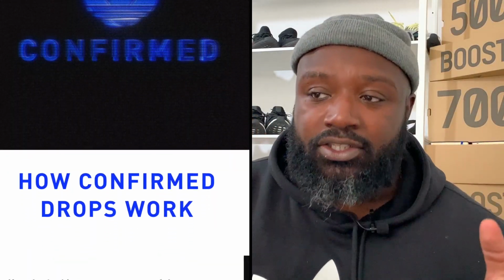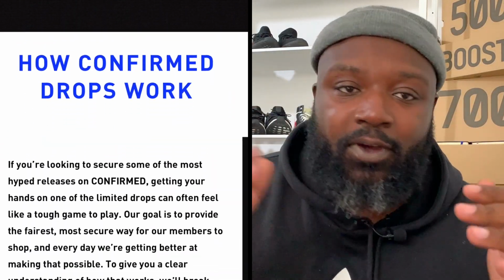Before I get into the nitty gritty of my tips, I would seriously suggest you go on the Adidas Confirmed app and look at an article. It's called How Confirmed Drops Work. Go and read that article if you have the time. It basically drops some knowledge on how Adidas chooses who wins and who doesn't on the app, and it also breaks down what they refer to as draw mechanics, the different types of drop that they have, whether it be a draw, an invite only, or a first come first serve, which is what they refer to as a queue.